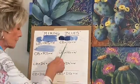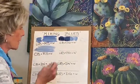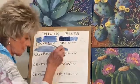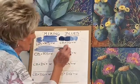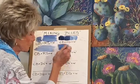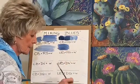I'm also going to show you the ultramarine blue with the Payne's gray and the white for that denim-y color, which should be a little bit lighter, a little bit brighter, because you're starting with, excuse me, I'm sorry, I'm going backwards here.